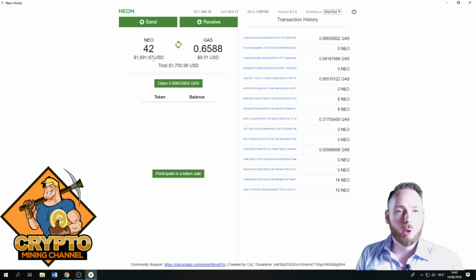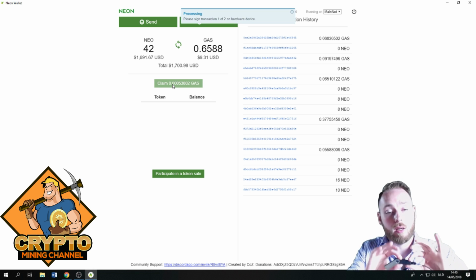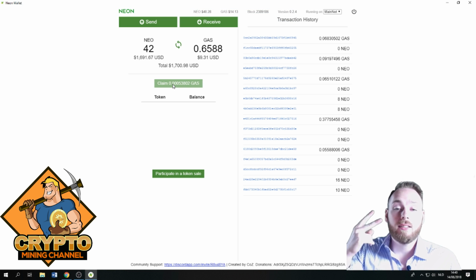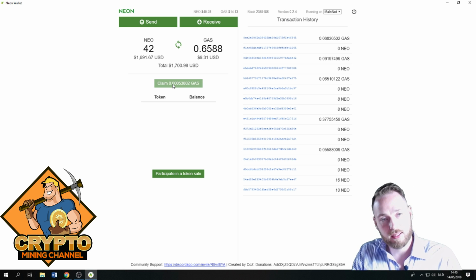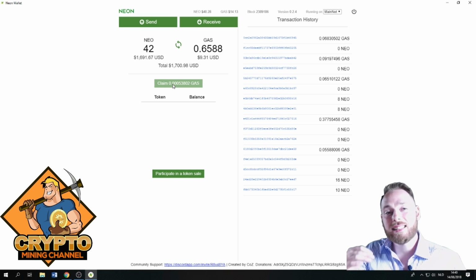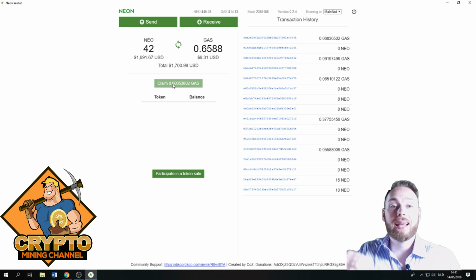This is my total amount of NEOs. This is the total amount of gas. Then you just click claim gas. If you use a Ledger, you have to sign the transaction 2 times. You have to wait a little bit, and then in a few moments you sign the transaction again, and then you receive the gas. So guys, this is a completely passive income. The more NEOs you have, the more gas you will get.